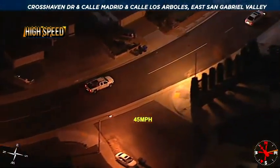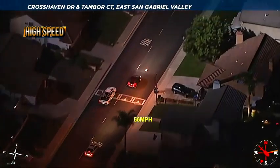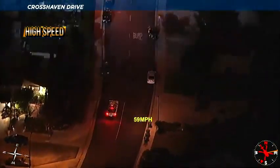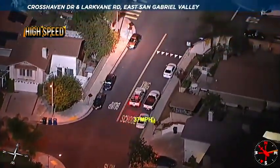It's going to be, looks like Crosshaven Drive at Calle Madrid. If you live in this neighborhood or know anybody who lives in this neighborhood, you are urged to stay inside because this is a dangerous pursuit that is speeding through your neighborhood.